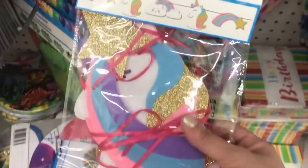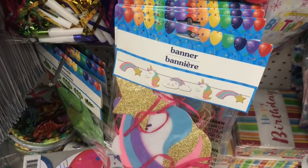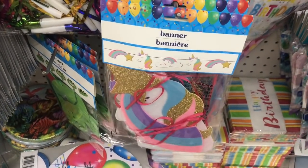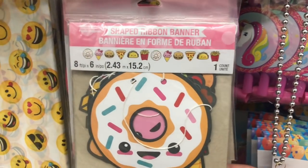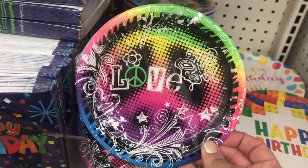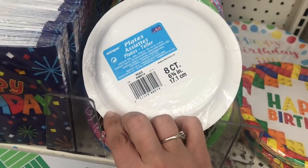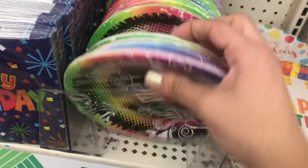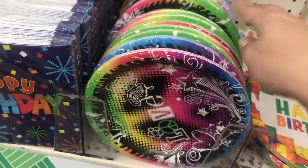And this banner that has unicorns, rainbows, and clouds, and it's like felt. It's really, really nice. And I've shown this set before, but now I'm seeing a banner which I've never seen before in this food set. And then they have these psychedelic love plates, and that's by that brand Unique. Are they all the same? Yeah, they're all the same in this neon pattern.